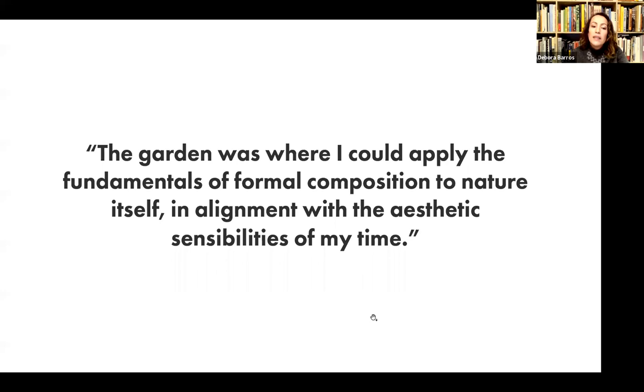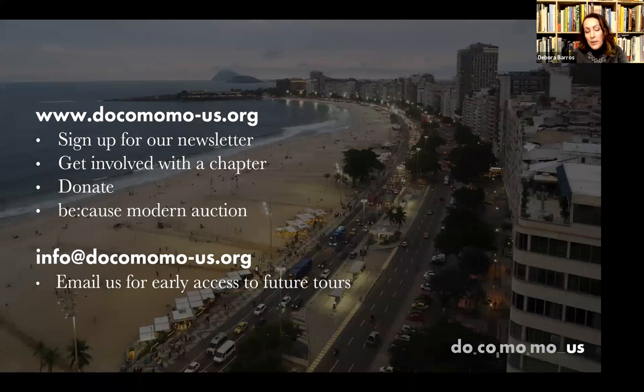And I'll finish with a quote by Burle Marx where he says that the garden was where he could apply the fundamentals of formal composition to nature itself, in alignment with the aesthetic and sensibilities of his time. So on that note, I thank everybody for participating and showing up tonight. I hope you enjoyed it, and I'll hand it over to Liz and Bob, and thank you so much.